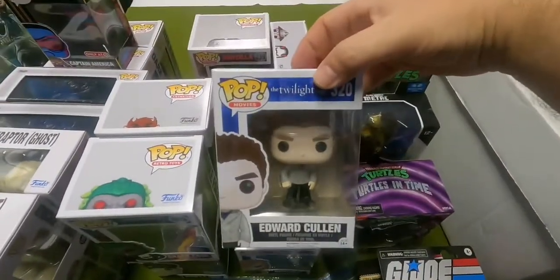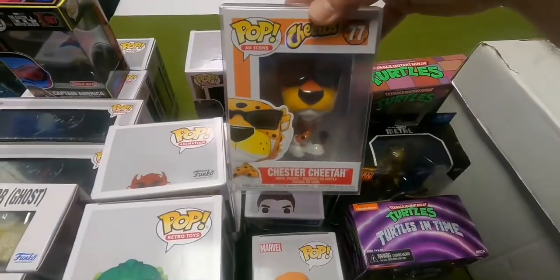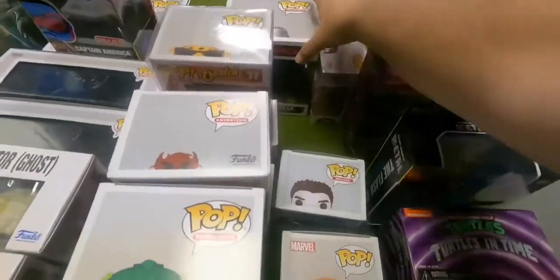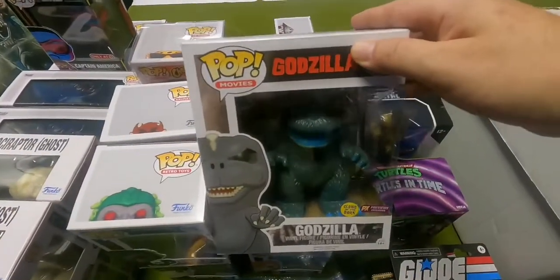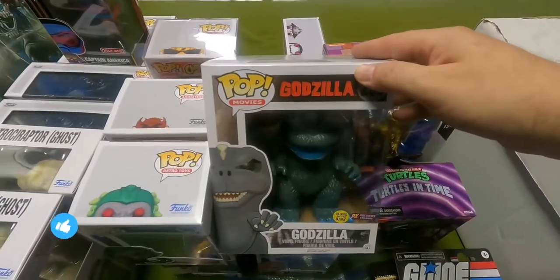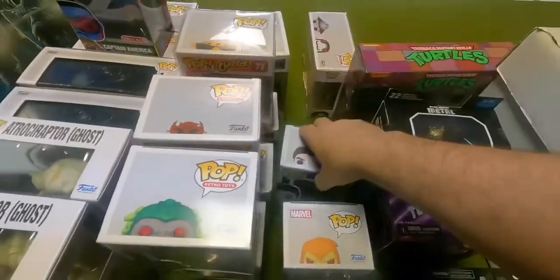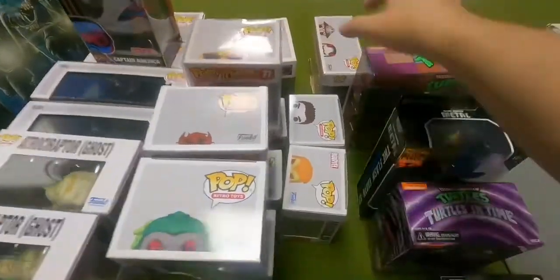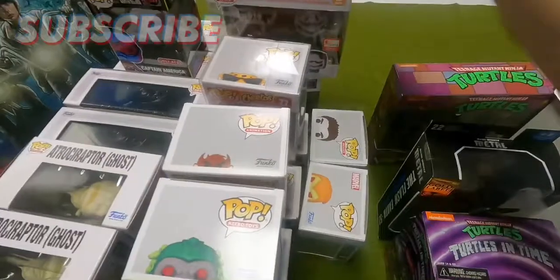Any Twilight fans? There's Edward. And hey, there's Cheetos. Chester the Cheetah. And then here's a PX exclusive. I think we got this before here at the shop, but we had one come through again. So there it glows in the dark. It's pretty nice. Yeah, we'll definitely get these Pops filtered in, and there's an Overwatch Pop there, two-pack, so we'll get these on the floor.